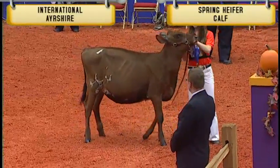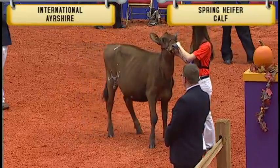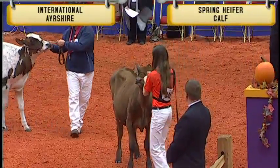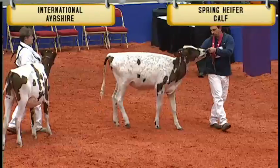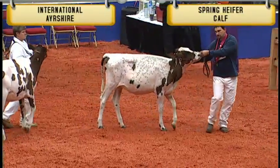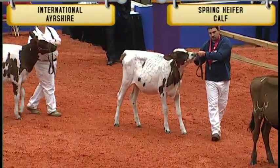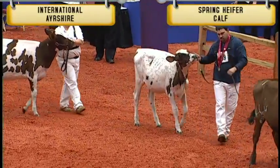She has that advantage over the calf in second, length of barrel, depth of spring, sweep and openness to her rib structure today. You also give that first calf the advantage today in having more width out through her hooks and pins, and she's deeper in her flank today than this extremely angular calf we have coming along in second.